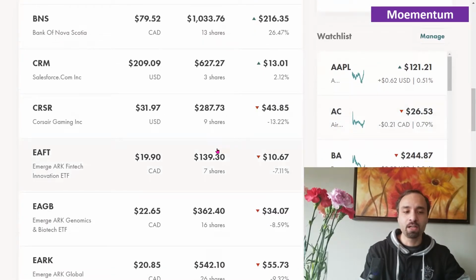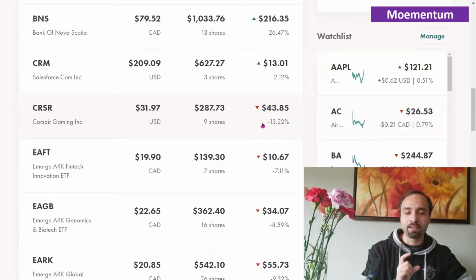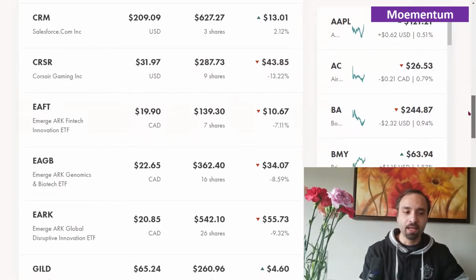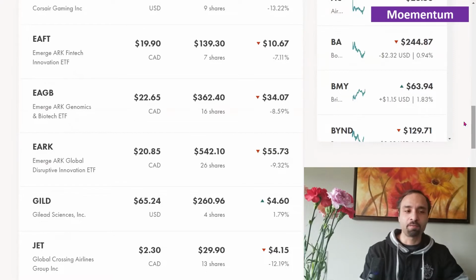Next, we have Corsair Gaming, and we have 9 shares. It is showing a negative 13.22%. This is one of those stocks that, as I see we are in the negative, I might actually consider buying more in the coming week so that I can take advantage of dollar cost averaging and bring my average price down. We have a number of ETFs from Emerge.